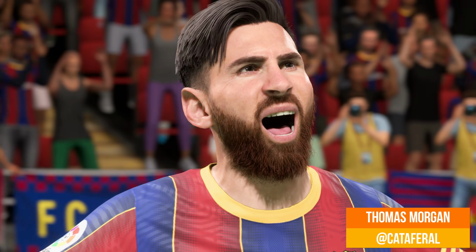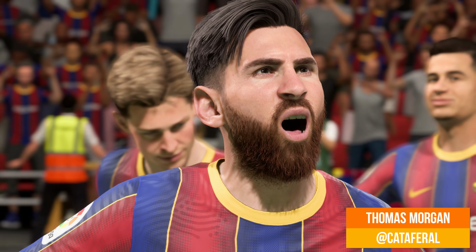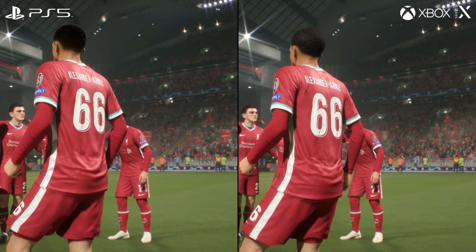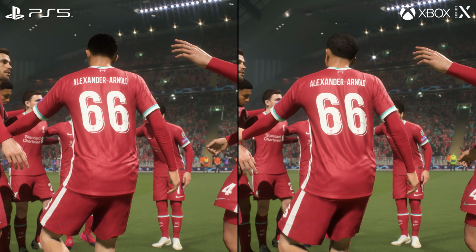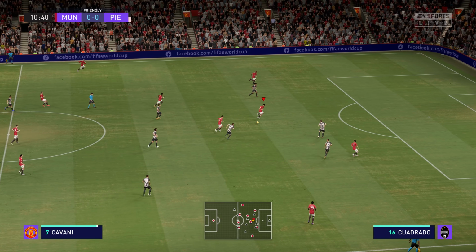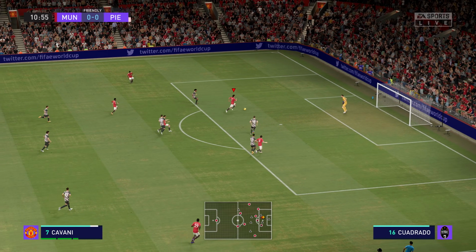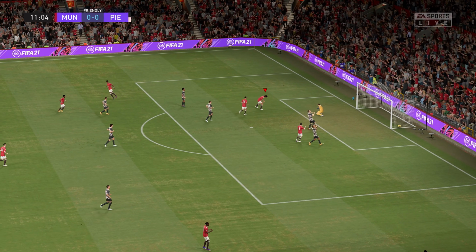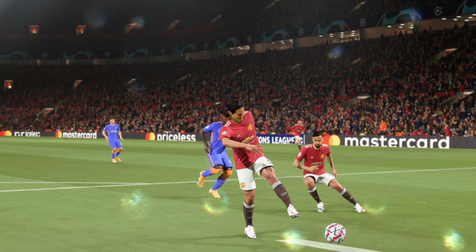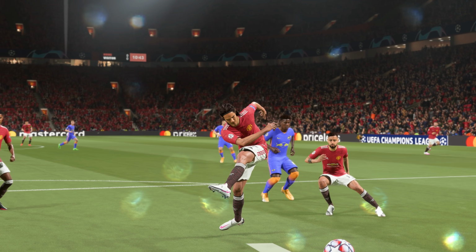As the first next-gen entry, FIFA 21 has a few neat tricks in store for anyone playing on PS5 or Xbox Series S and X. At its core, the game gets all the usual visual tweaks and additions we get every year, new camera angles, updated rosters, but what makes this extra special are the visual upgrades.